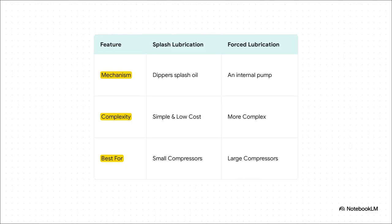In smaller compressors like the one in your home refrigerator, they use a really simple and low-cost method called splash lubrication. It's exactly what it sounds like. Little scoops or dippers on the moving parts dip into a pool of oil at the bottom and just splash it everywhere, coating all the parts that need it.